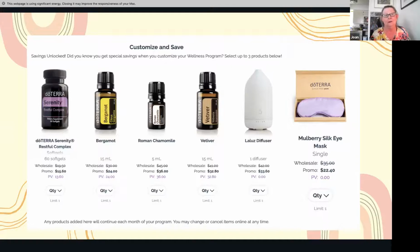I have totally fallen in love with the Serenity soft gels. Yay, I'm so glad. I love them to pieces. So I may do this one just because bergamot and vetiver were already on my list. So why not get them at a discount this way? Why would you pay full price any other way? Exactly. Because by the time you pay full price for the vetiver, the bergamot, and the Serenity soft gels, you're already at a savings of like $20, right?